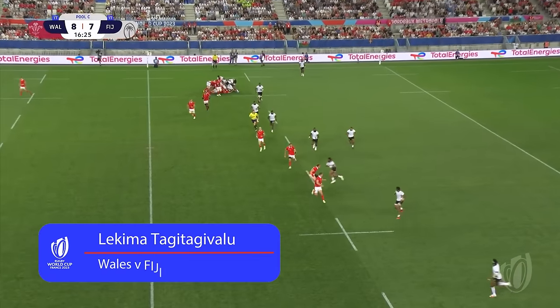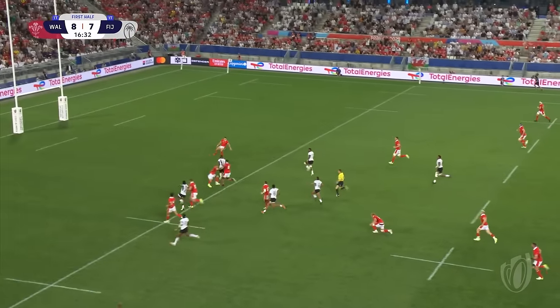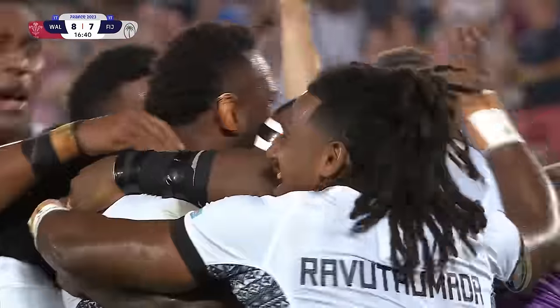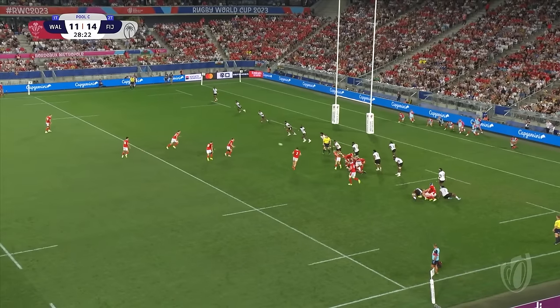And a beautiful platform for Natalevu to cause more trouble. And what a pass to Semir Andrandra. Splintering Wales through the middle. He's got support. He's found it. Try time, Fiji. How they reload, and Falakau typically gets them moving in the right direction.